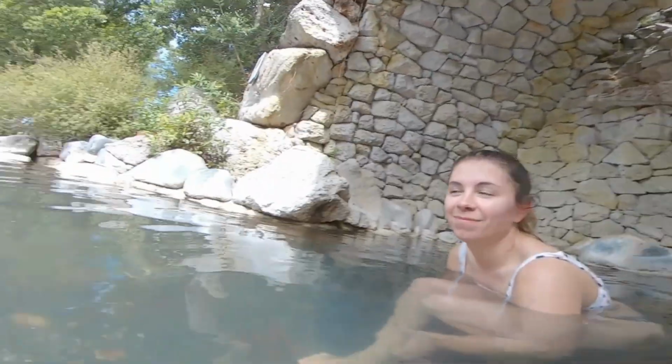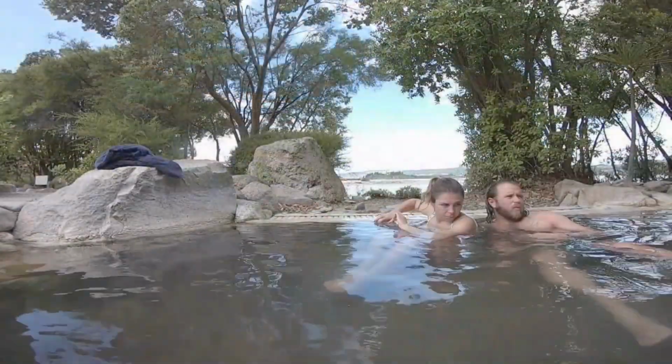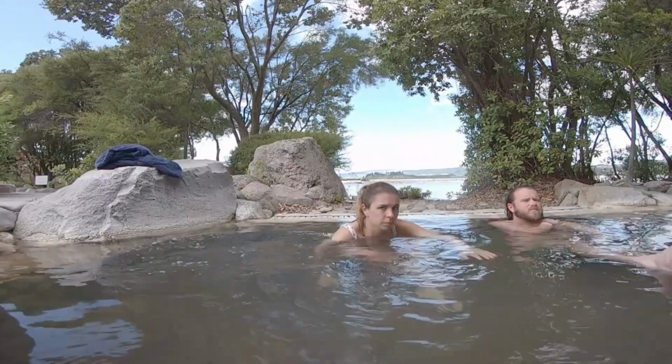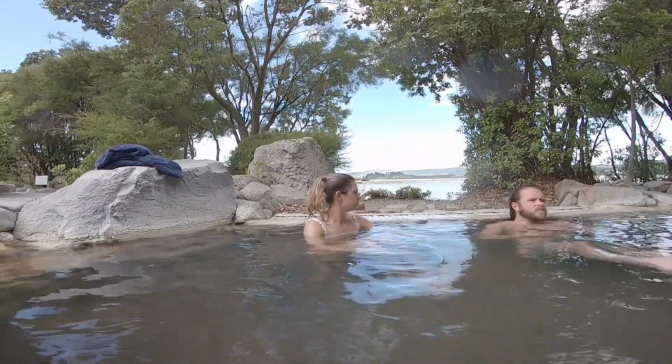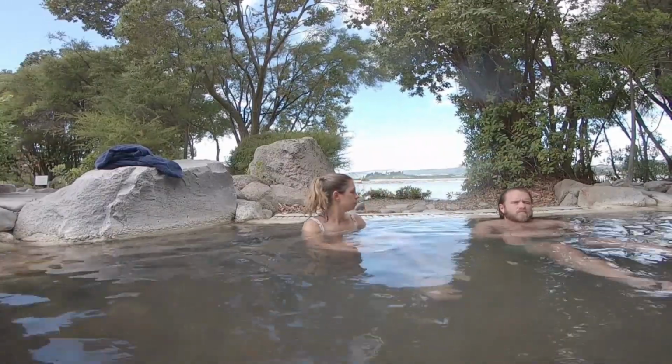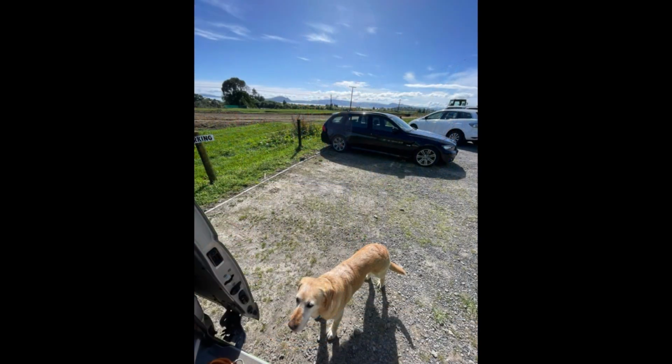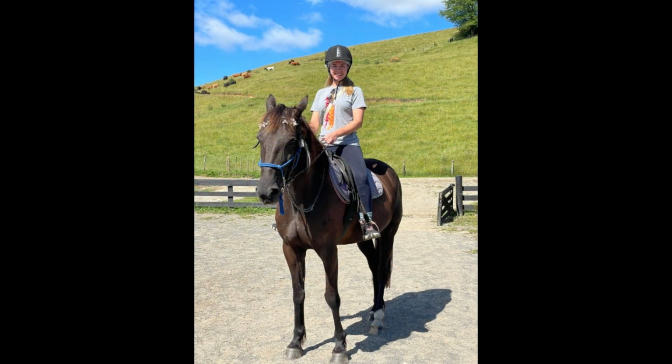Plunge pool around the corner, which is the best bit. It was lovely just sitting there. We went for the upgraded version, didn't we? There was another one that was a little less interesting. That's the first place that we had Good George Brewery in Rotorua.